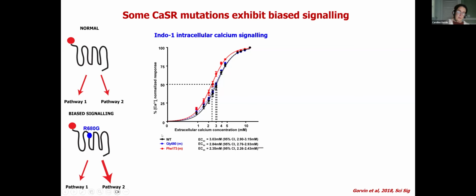So we express in our cells either the wild type receptor, our Gly680 mutation that we found in our ADH1 patient, and then a known gain-of-function mutation in phenylalanine 173. And we could see that if you expose the cells to increasing doses of extracellular calcium, we get this nice dose-dependent response, and that we get this leftward shift in our positive control, which we would expect for ADH1, and that we don't see a shift in our patient mutation. So we could conclude from this that it's not affecting intracellular calcium.